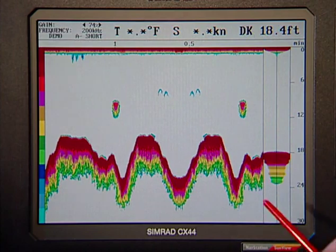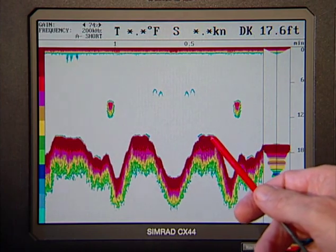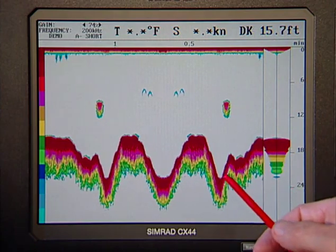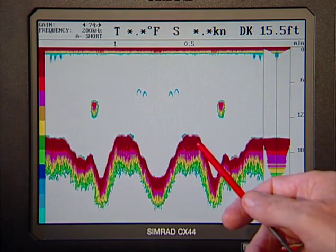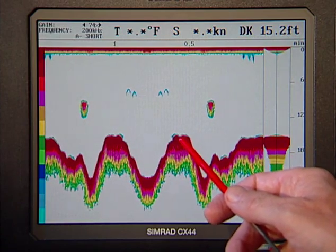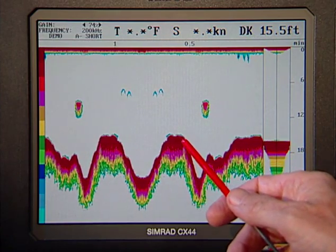You'll also see there's fish here on the bottom. The density of the bottom is represented, the most dense targets by the red, and you'll see that there's a blue color just above that bottom. Now we can enhance that so you can see it more clearly.